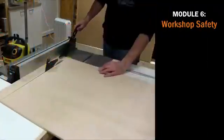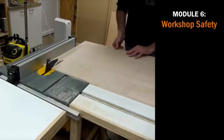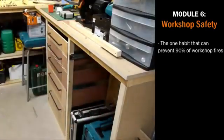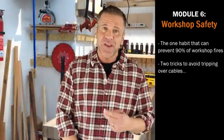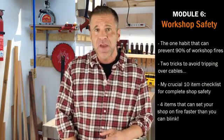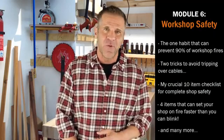And lastly, module number 6, workshop safety. Maintaining and organizing the overall safety of your shop should be your final step in setting up a small shop. Some of the stuff you'll learn includes the one post-work habit that can prevent 90% of workshop fires, which you'll discover on page 228, 2 tricks to avoid tripping over cables, my 10-item checklist for shop safety, the 4 items that can set your shop on fire faster than you can blink, and many more.